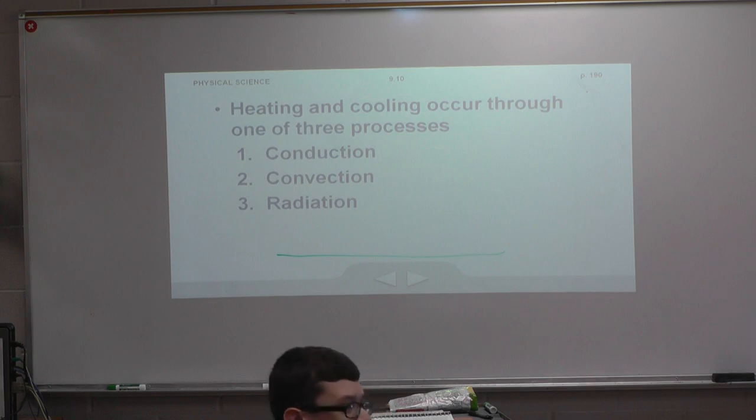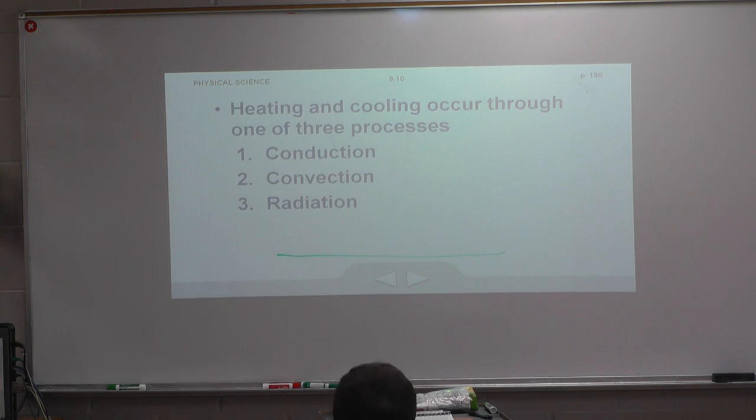Alright. Here we go. Heating and cooling occurs through one of the three processes. We're going to talk about all three of these processes. You've probably heard of the first process, conduction. You've probably heard of the third process, radiation. You probably have not heard of the second process. Okay, but you maybe have. I'm not saying you have it, but it's probably the one that's the least familiar.